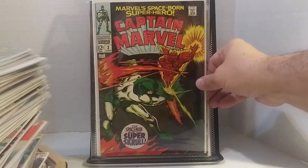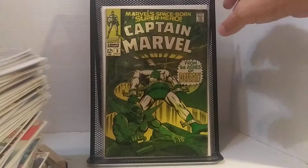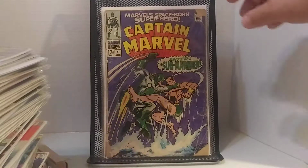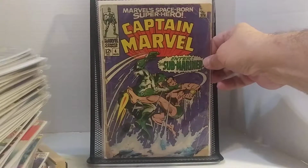Spaceman and the Super Skrull. And there's number 3. Number 4, that is actually the first issue I ever owned. I think a friend gave that to me when I was young, or maybe one of my cousins. I always loved that cover and the color. Submariner. That is definitely one that I would love to upgrade at some point. But for now, I'm pretty happy with having the run.